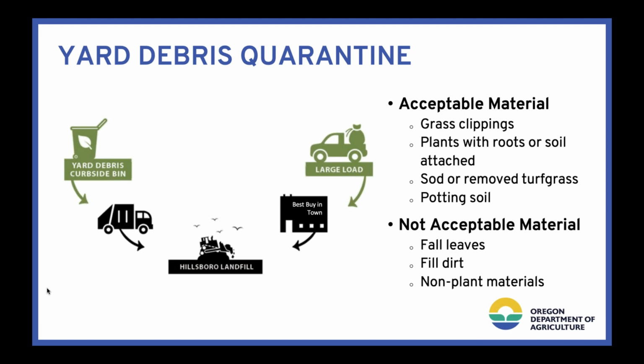And this is because adults could be in that yard debris. If it's taken throughout many different parts of Oregon, you could just be spreading the beetle that way. So by having it all go to one centralized location, we're reducing the chance that we're going to have more areas pop up where we find the beetle.